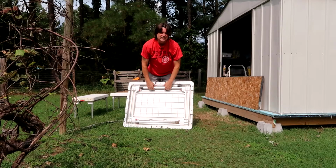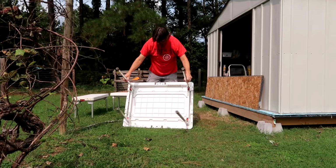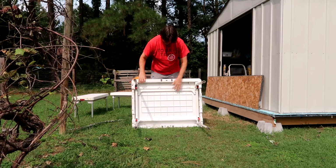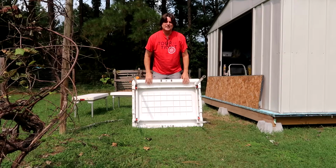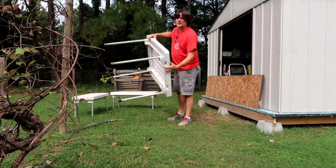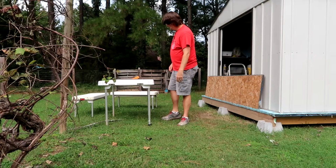This is a great little table and chairs that I got from my mom when she was in her RV days. And when she was done with it, she gave it to me, and it's turned out to be the perfect outside table, because I can fold it up and put it away. It doesn't take up any space, but it's also plastic and it's easy to wash. Aluminum legs, so there's no rust. It just all snaps together. Very nice. Thanks, Mom.